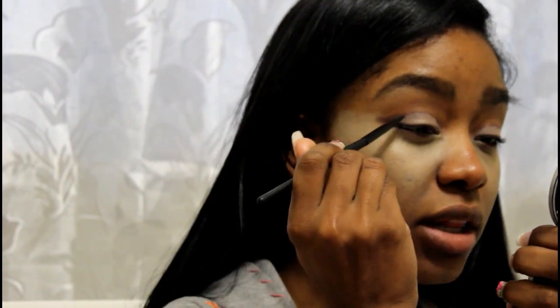And then we're going to go back with the same brush that we used the first time with that darker color. We're going to use that same darker color and go back into the crease again and do the same blending that we did. So just trying to go back into that crease.